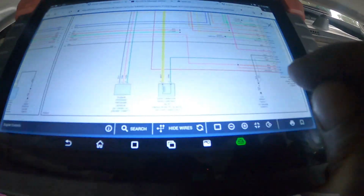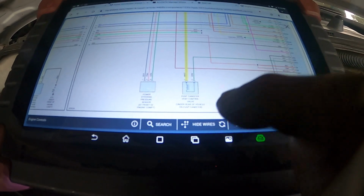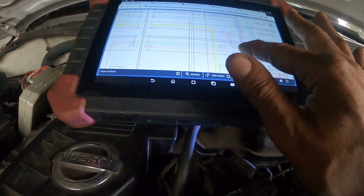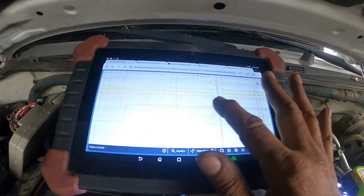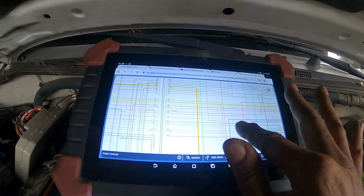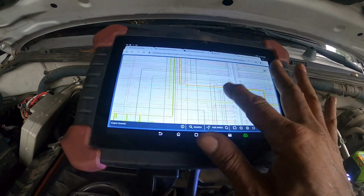The evap, now I did have a code, a vent solenoid code. I did have a vent solenoid control valve code on my scan tool, twice. I cleared the codes and it came back twice. Why that happened, I don't know.